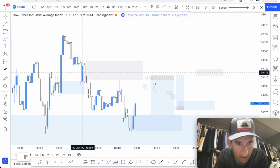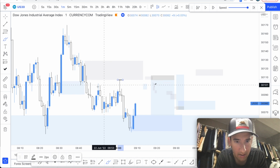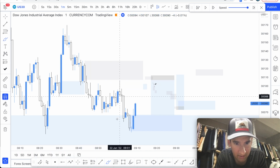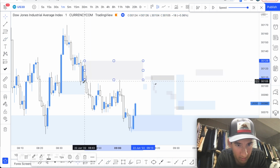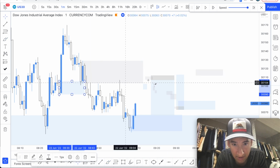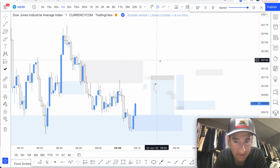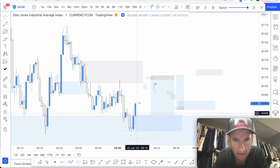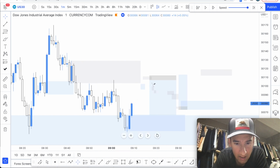When I marked out this flip zone here, you can see that this wick just barely surfaced. It barely touched the order block here. It actually touched it, but it didn't fully mitigate the entire thing. So what I was telling myself was, okay, price needs to push up all the way here. It needs to mitigate or do something, right?